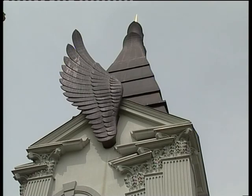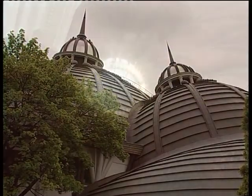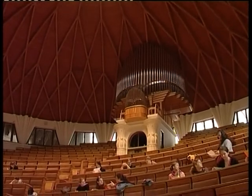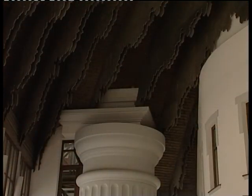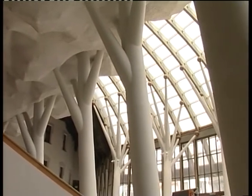The two-domed main building with the big auditorium and some smaller rooms were built on the opposite side of the territory. The auditorium is inspired by Gothic art, but the supporting structure of the dome is made of wood. The stage was inspired by Roman architecture. It is tilted from the vertical position and thus connects to the auditorium. The tilted dome provides good acoustics.